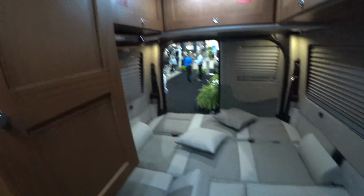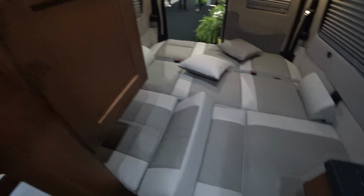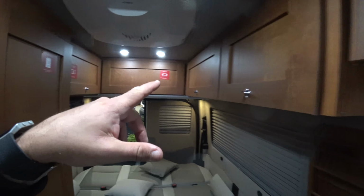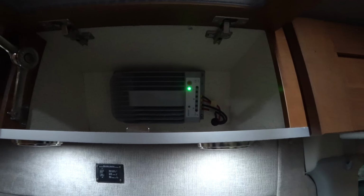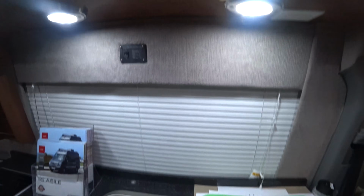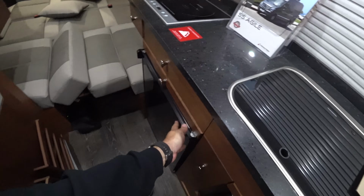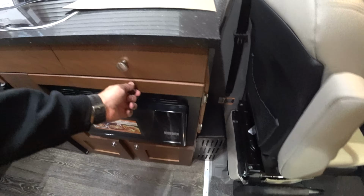And you know, the sofa bed that turns into two twin beds. There's the wardrobe. There's the power sofa. There's storage all over the place. We have a pure sine wave inverter. I don't know how many watts. This seems to be pure electric because we have an induction cooktop. We have a compression refrigerator, a regular Dometic. This is a convection microwave.